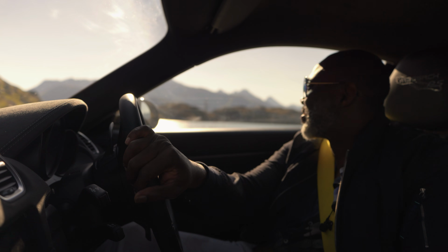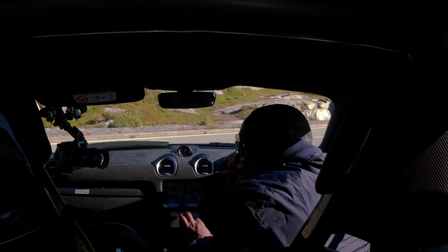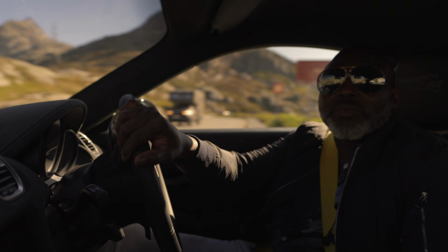On we go. This is the Grimsel Pass. And I'm going to the dam.